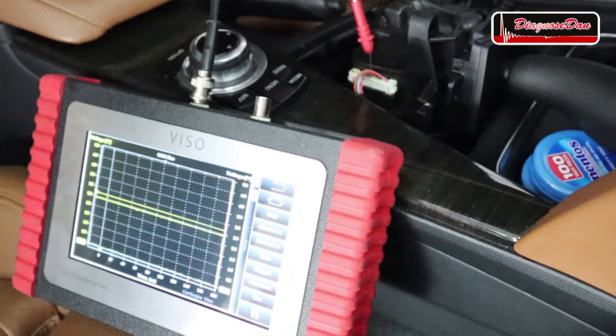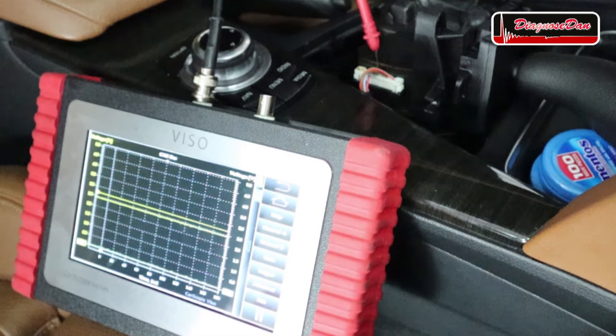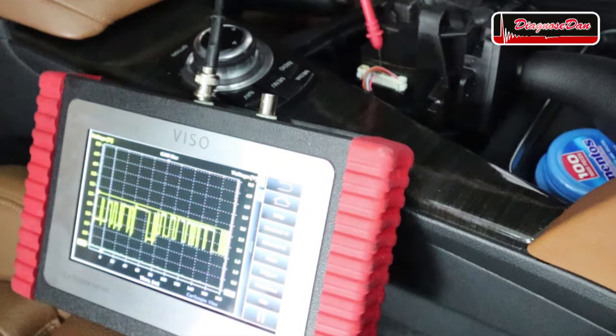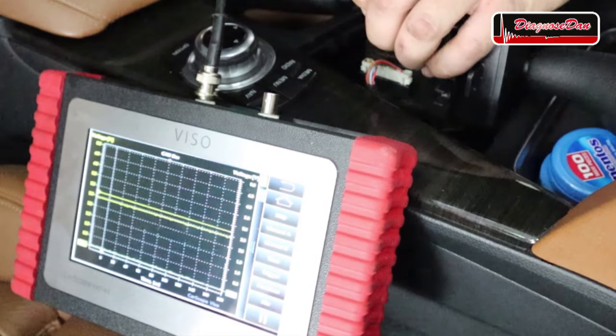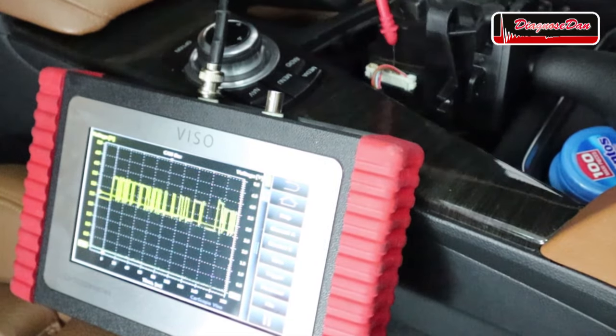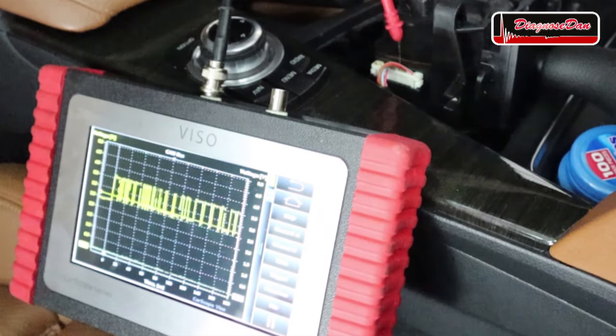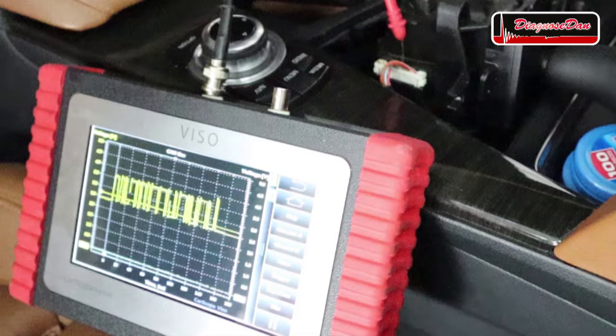So let's hook up to that one. Let's give it some time. And again, nothing out of the ordinary. Now the other wire on that powertrain CAN bus 2, and as you can see, the communication looks normal.